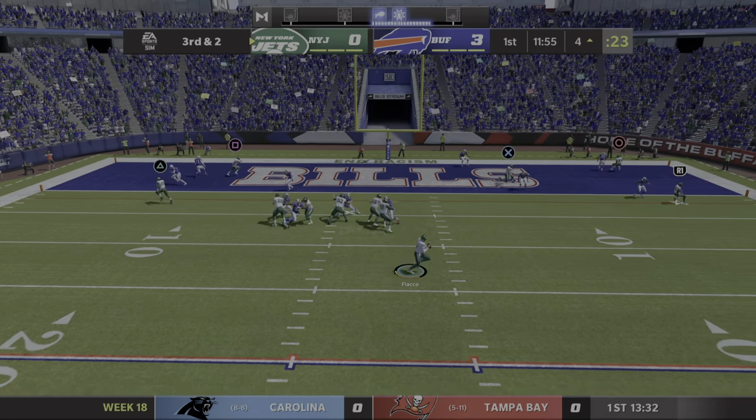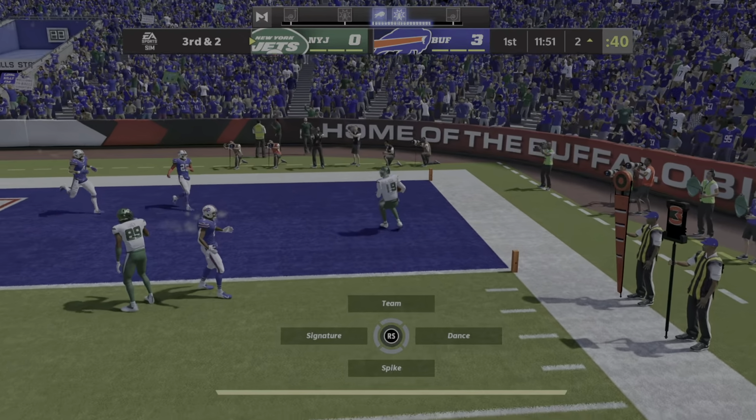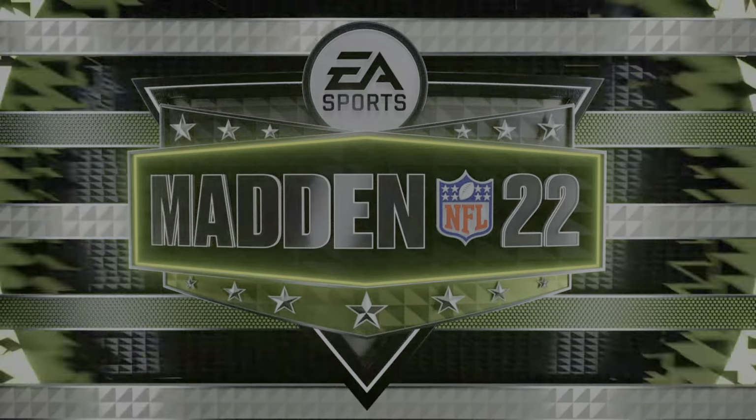Looking for 2 yards here on third down, Flacco. And he's in. Touchdown, Jets.